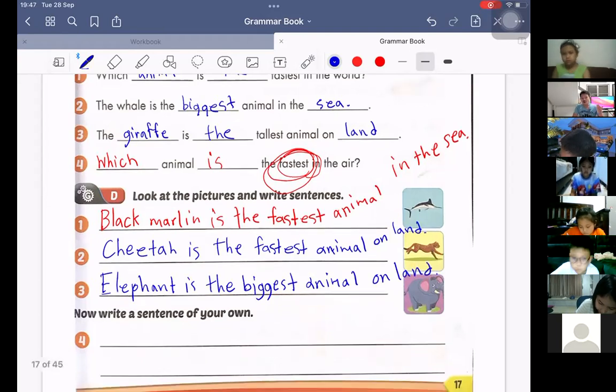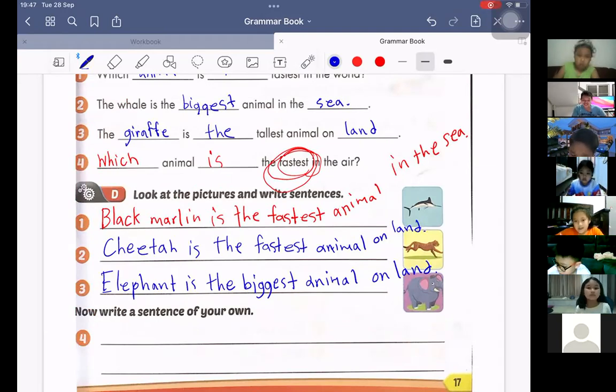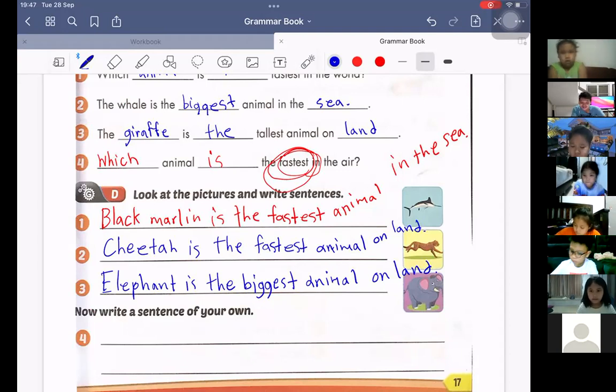And number five, you can write your own sentence, okay? Whatever, the question you asked your friend, okay? All right, so today, do you understand 100% what we should talk about today? Yes. Okay, that's perfect.